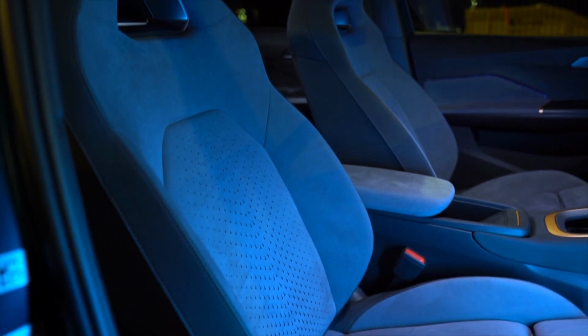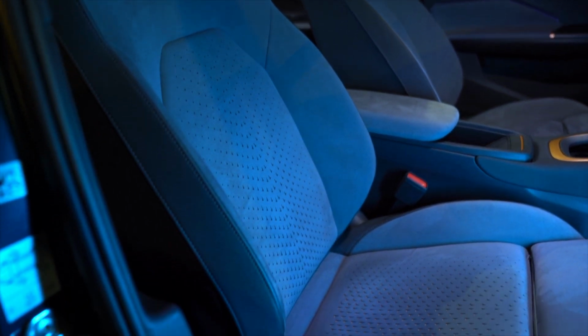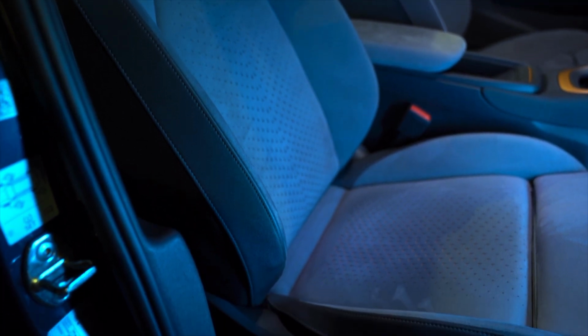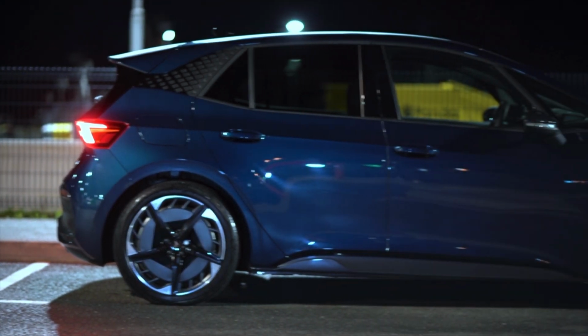Not only the ID3, but the Born also competes with the MG4 EV, Peugeot's E208 and Renault's Megane E-Tech. The 5-door hatchback body style makes it practical and gives it an advantage over the smaller EV hatches, such as the Renault Zoe.